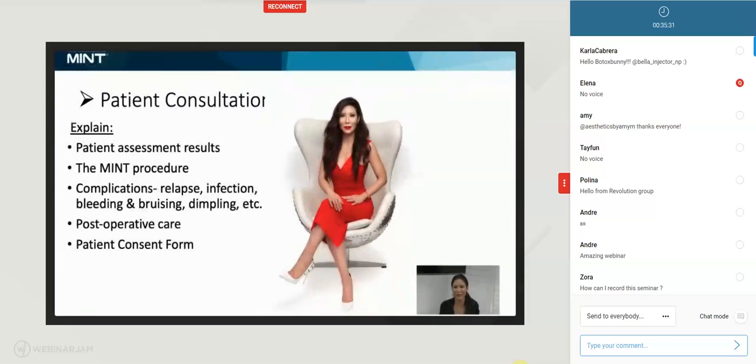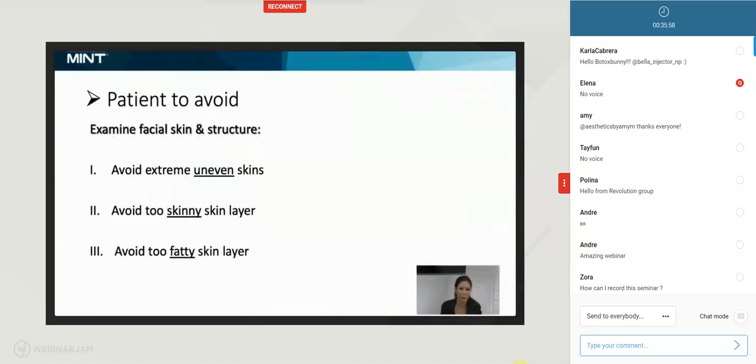Consultation. That's kind of what I'm known for, and that's what I really want to discuss, is really taking your time in the consultation, because that's where you're going to get the best results. Really look at the patient, look at the asymmetries. Any person that you wouldn't do a filler on, you also would not do threads on. Make sure you're consenting your patients and discussing fully the procedure.